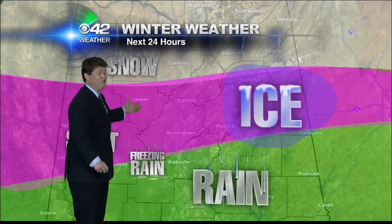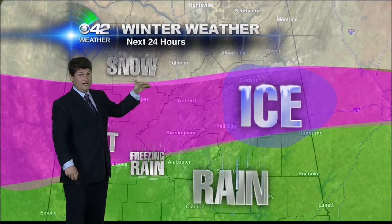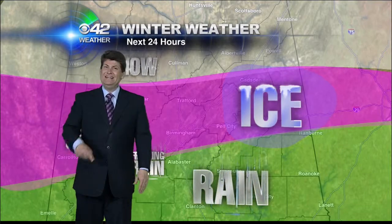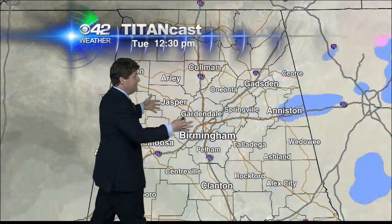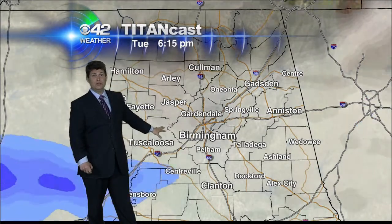That will be the potential for today. That's the area highlighted in pink. Snow for our northern counties. Rain roughly from about Alabaster southward. As we go through our day, though, this is going to be an interesting transition. We will go from rain to nothing happening by about lunch. At 2:15, we're cloudy, not much going on.